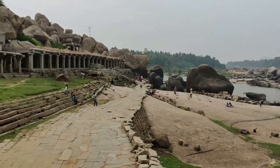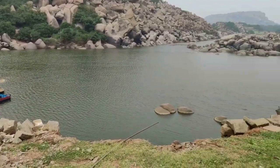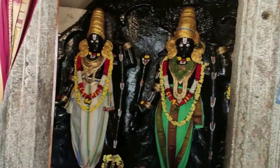And then I ended my visit with a visit to the temple here, the Kodandarama Temple. Very beautiful. Took a quick darshan of Lord Rama. So that's a beautiful temple here. So I just had a quick darshan and then ended my first half of day 2 in Hampi. That's Kodandarama Temple for you.